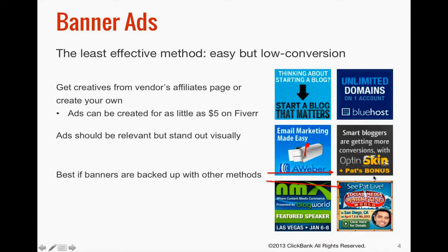So this is an example. This is again from Pat Flynn's website, smartpassiveincome.com. He's promoting a product, and you can see on it that he is offering a bonus if you buy through his link, which is great. He's showing that he's a featured speaker at an event. Actually 2 different events. And so he's got his face and his name on there. So it makes it a lot more compelling to his audience since they're already part of his tribe and want to support him.